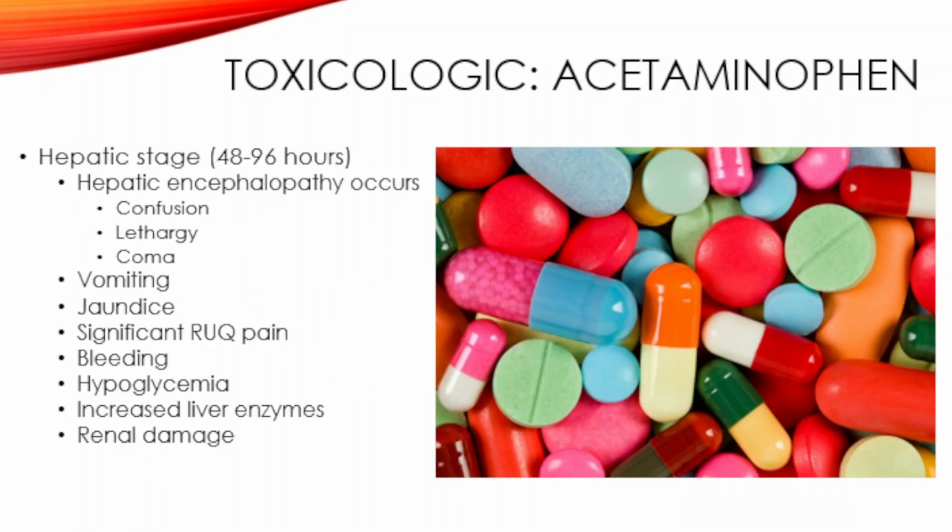In that hepatic stage at hours 48 to 96, there is going to be some hepatic encephalopathy. The patient will have confusion, lethargy, and even coma. There will be lots of vomiting involved, as well as jaundice and significant right upper quadrant pain, as well as coagulability issues, so lots of bleeding can occur. The patient may become hypoglycemic. They will no doubt have increased liver enzymes at this point, and we're going to run into a lot of kidney damage as well.